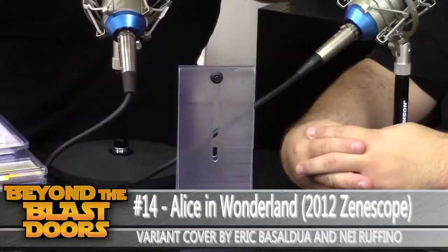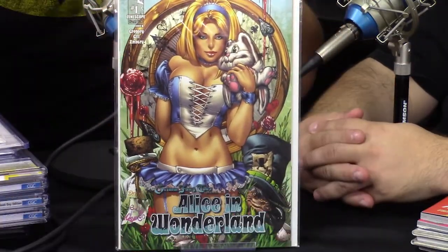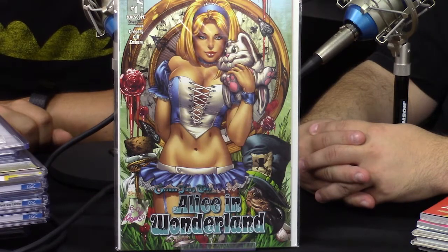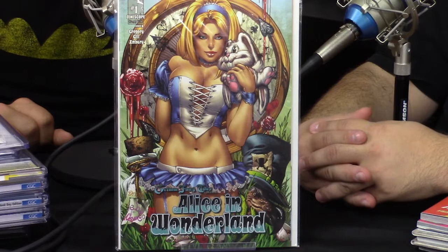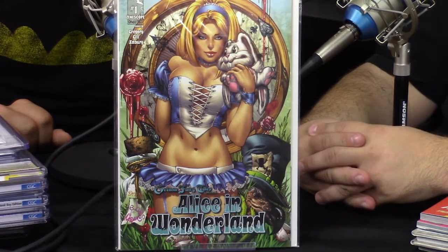Now, I'm a guy, and in college, there were some comics that I picked up that I thought were a little outlandish. There's Sex Criminals, and then somehow fairy tales became somewhat appealing to a 21-year-old man. This is Grim Fairy Tales presents Alice in Wonderland #5, from 2012. This is Zenescope, I should say, and it's the variant cover, from Eric Basaldua, and yeah, let's just take that in.